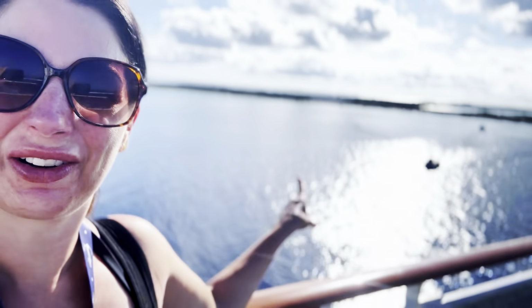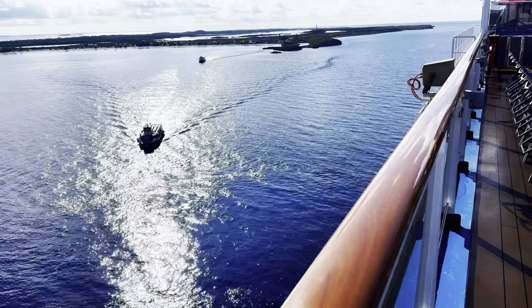Good morning. I can hardly see anything here. The sun is so strong. We are just up on the top deck and the shuttle boats are now coming over, ready for our first island stop. We're going to Half Moon Cay.